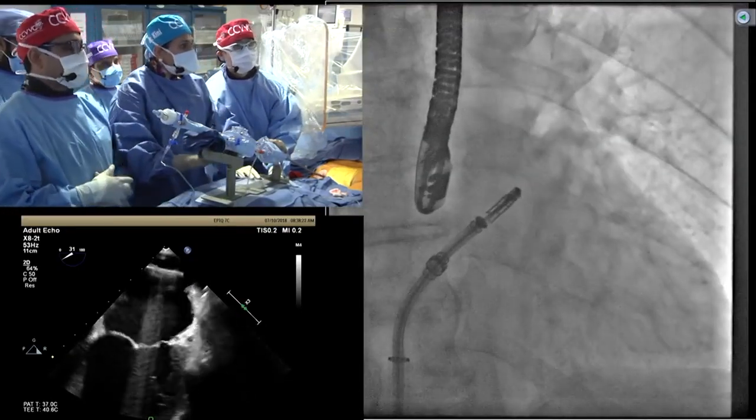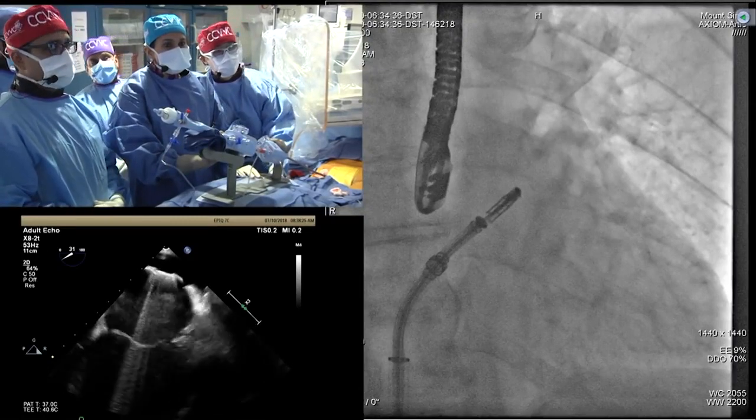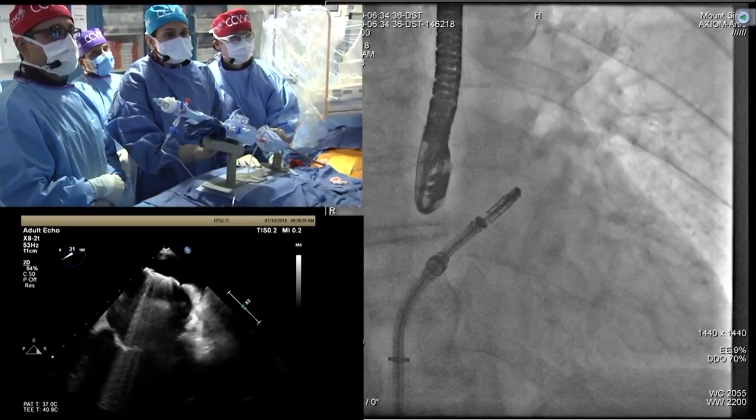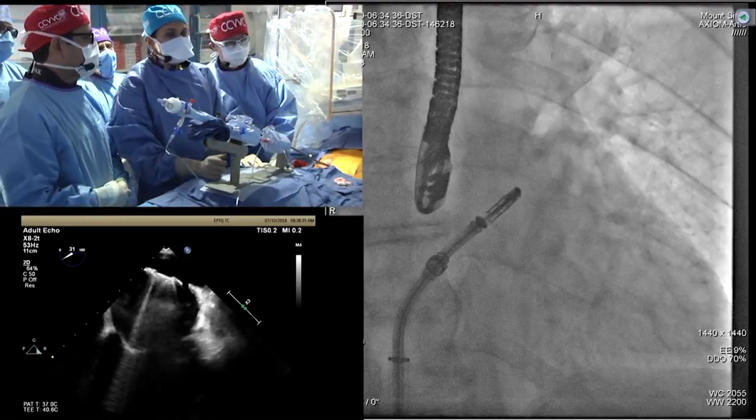So you see here, medial. The medial knob is here. I'm going to go M. So I pull back, and you start seeing the echo well. I'm there, and then I'm going a little posterior. You want to show fluoro as well? Yeah, he just cleared it.